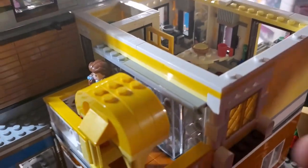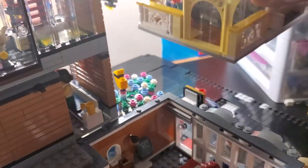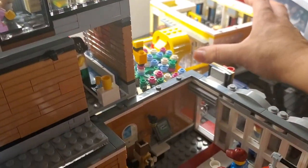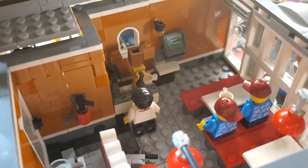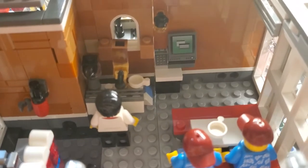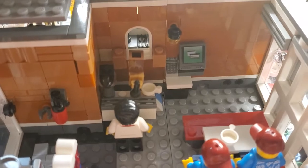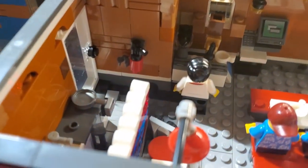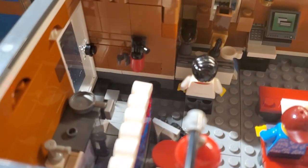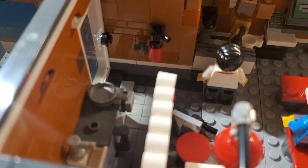Let's take a look at the next floor. Let's just lift this up and put it aside. And you can see the barista, which is a fancy name for coffee maker. So he is making his coffee. Now this is a cafe, not a coffee shop. That means that they make sandwiches and eggs and little knickknacks and heat up muffins and stuff.